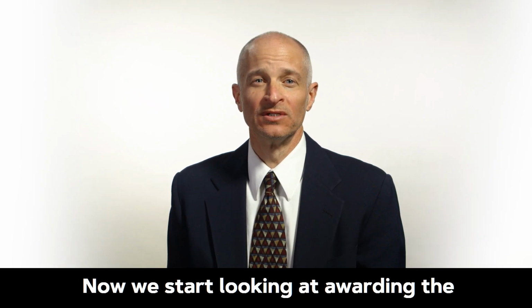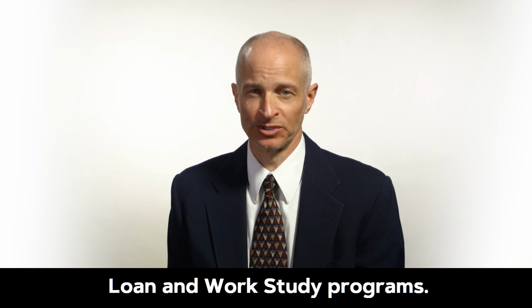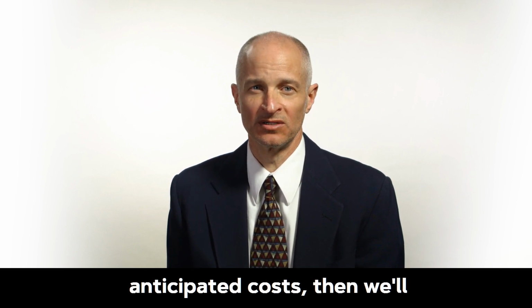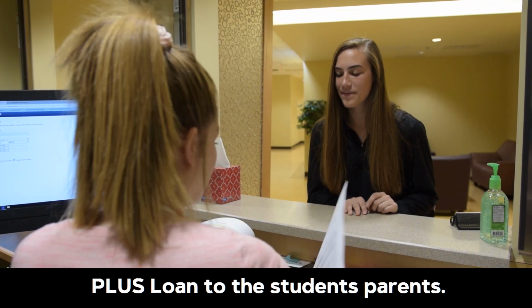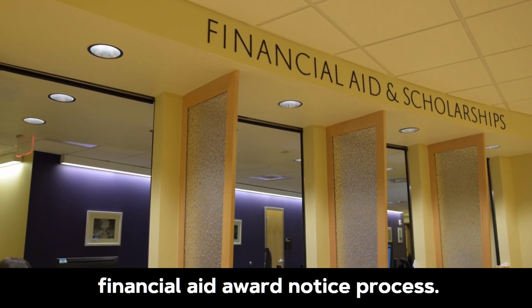Now we start looking at awarding the student aid to fill the need. We always look at giving the student grant dollars first, then we go to the subsidized direct loan and work study programs. These are all the need-based financial aid programs. If the student doesn't have any need, or we've given all the need-based aid we can, and there's still a gap in having enough aid to cover the anticipated costs, then we'll look at awarding unsubsidized direct student loan money to the student or the federal Parent PLUS loan to the student's parents.